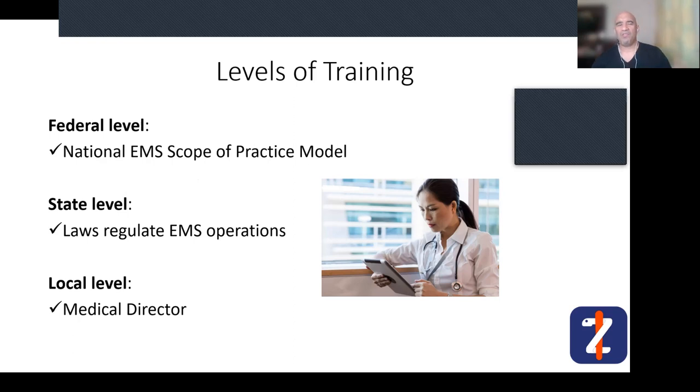This went all the way up to the top, and they took action and made possible what we do today. So from the federal part of it, they took action, and there was a thing called the National EMS Scope of Practice Model, which means the specific setting of training that we do as EMTs, as EMRs, as AEMTs, and as paramedics. There was a scope, a model, which they had to provide. As it continued to go forward from the federal part, it went down to the state part, where the law regulates specific EMS operations. There are state laws now, so every state has specific laws on how things work with EMS. And at the local level, going further down within regions, is the medical director, AKA the doctor. We'll talk more about that in a minute.